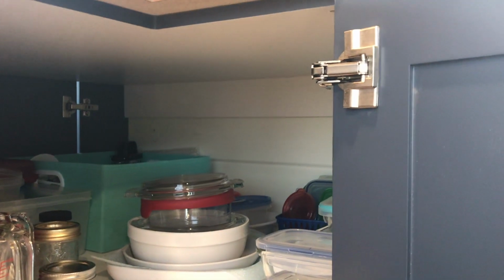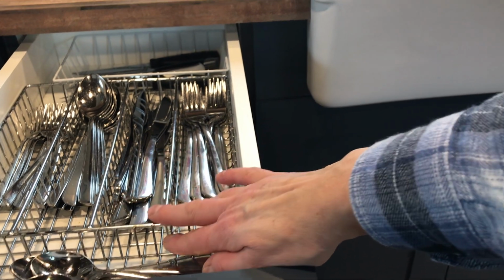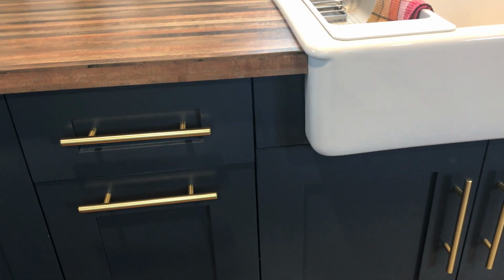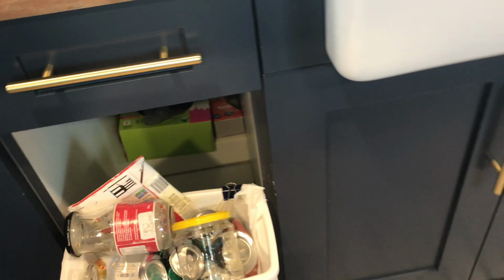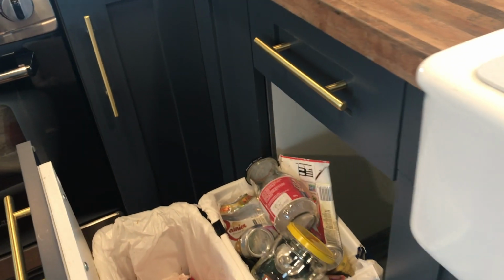So that's what I did in my little tiny house. I keep my cutlery in this drawer, and I just got this wire cutlery holder from the thrift store. Actually, it was like 50 cents or something, and it works perfectly for me. You'll notice I have soft close cupboard doors and drawers, which is awesome. And if you're wondering where my garbage and recycling goes, you don't really need to see in my garbage, but that's my recycling and my garbage can, and they all go in this little drawer, this little cupboard. It's really handy.